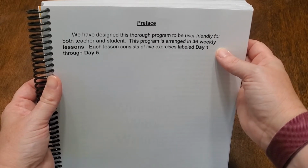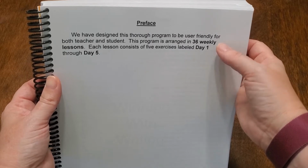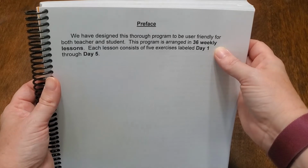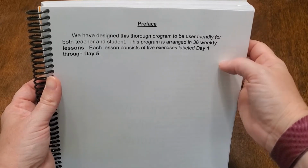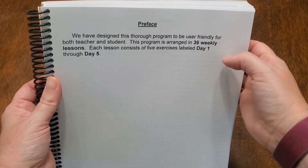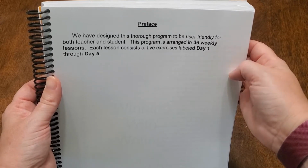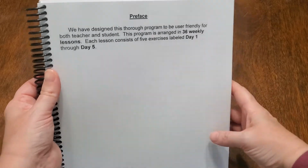We do a 4-day school week, so we will double up on a lesson during the week, and that is very helpful. I love it because it breaks it down and doesn't do a whole lot of work in one day. It just spreads it out all throughout the week. So let's flip through this.